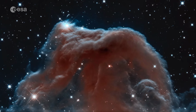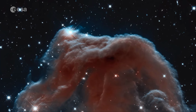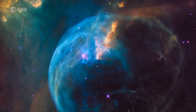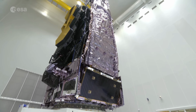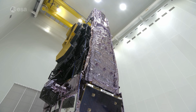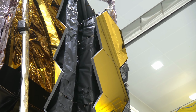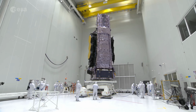So, the James Webb Space Telescope will not only be able to view newly formed galaxies and stars, but determine what they're made of, and in the case of planets, even whether they have atmospheres capable of supporting life. It's taken more than 30 years of planning, designing and construction to get to this point, but it's going to be worth the effort. Like Hubble before it, Webb has the potential to transform our view and understanding of the universe.